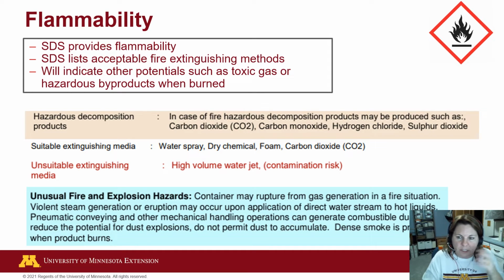It also tells you that dense smoke is produced when the product burns. So again, another hazard that you need to be aware of.